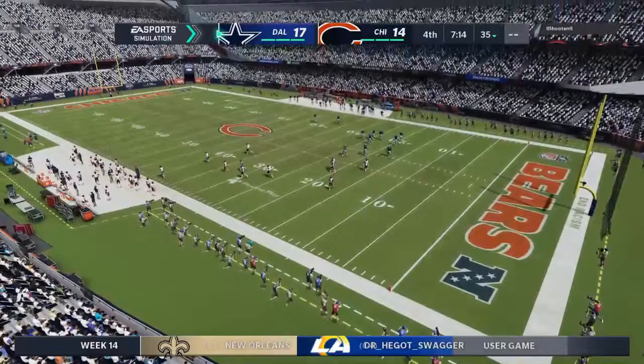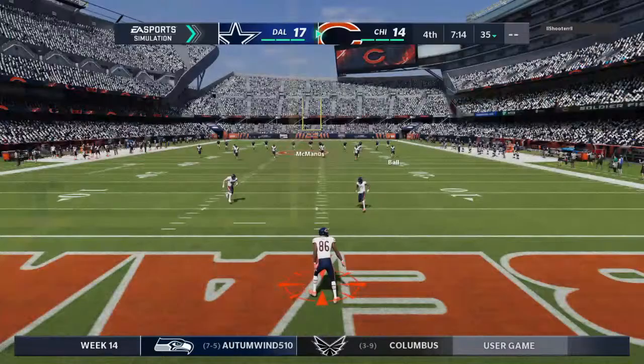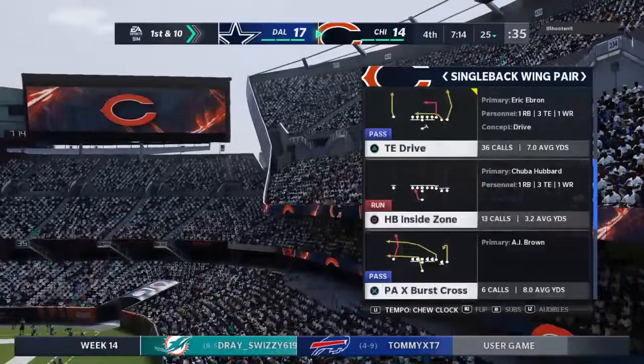Brandon McManus set to kick off. After the touchdown, here's McManus now to kick it away. And no return on this one as the fair catch is signaled for and taken. The Bears take over first and 10 at their own 25-yard line.